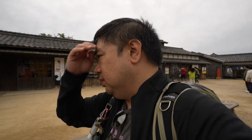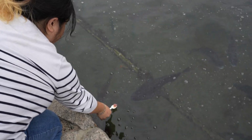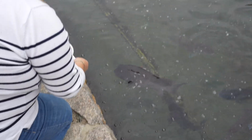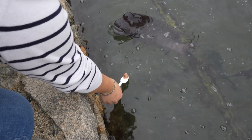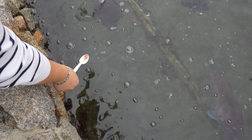Oh, interesting. So Lynn did this fish feeding thing. It's the very last thing that she did while we were here. You feed them frozen prawns, and they show you the fish that are in the water right here. And it's this guy that comes up and eats the food right out of the spoon that Lynn was feeding. That was pretty nuts. But the first thing we did was we went and got lunch.